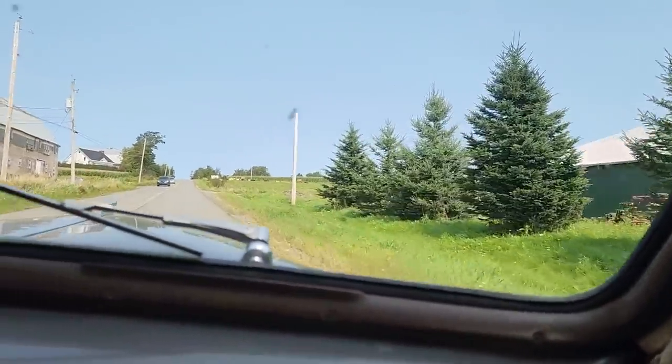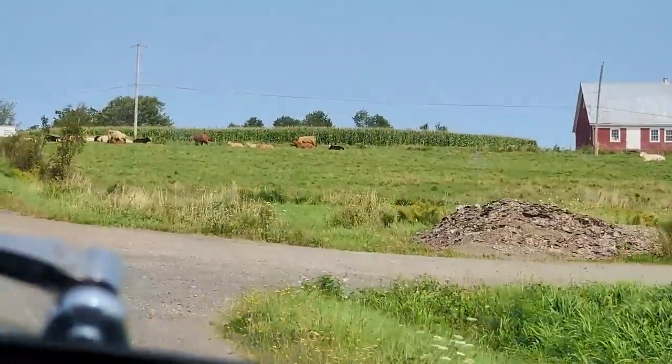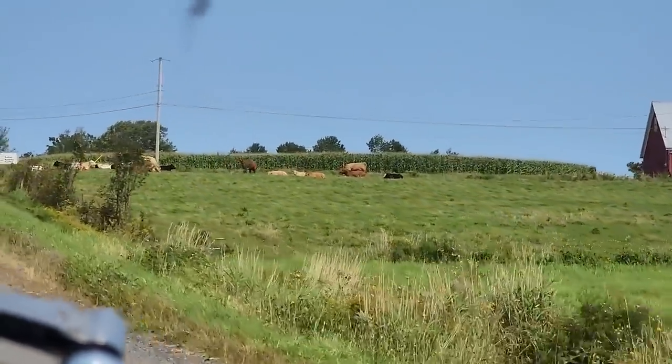We're climbing the hill right now. We're in second gear, steadily mounting the hill. Probably a poor way to put it, but.